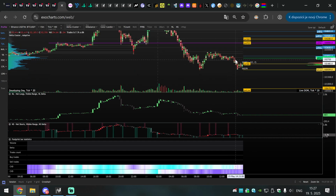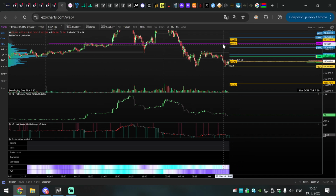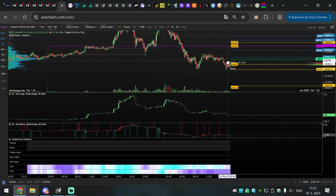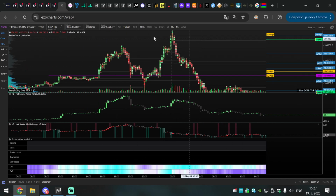We will see on cash open. Maybe it's not even going to give us the push to the upside and just continues to the downside. So those were the two setups you got during Asia and CME.